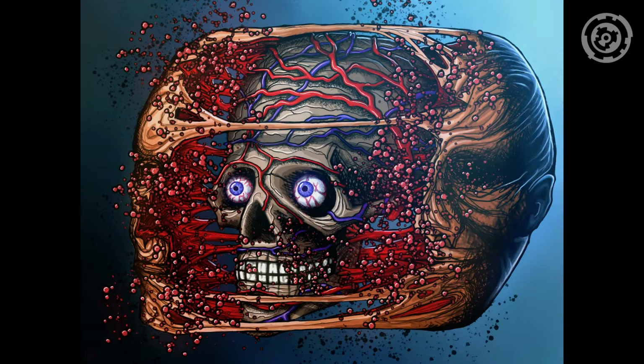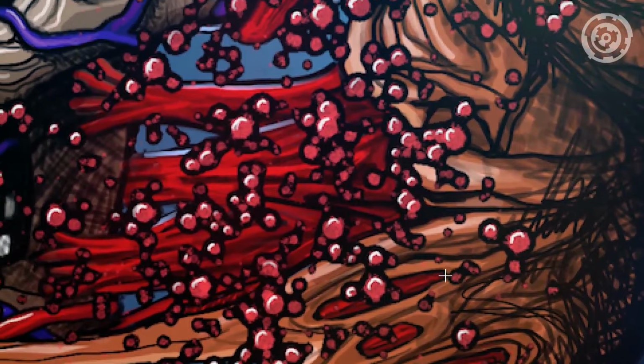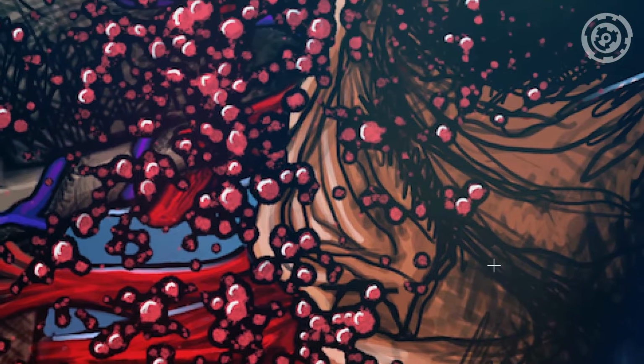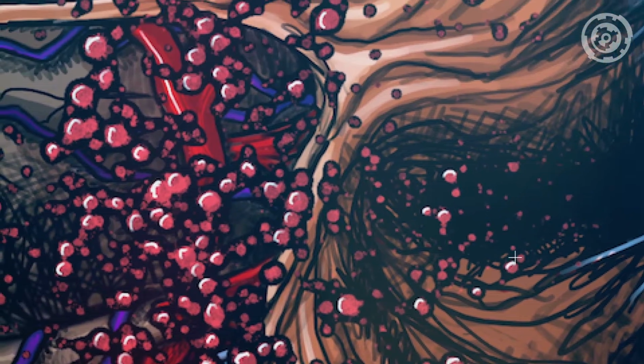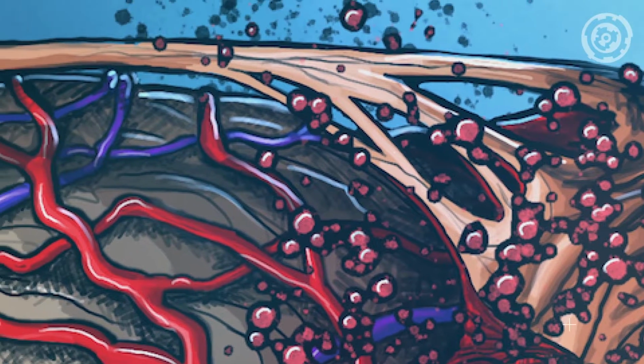Also, I just saw some tests. Oh, look at the hands. Oh, no, those aren't hands. Those are the connections to the head. Call it muscle fiber or something like that. I'm not a biologist, I don't know.